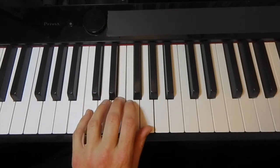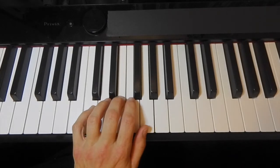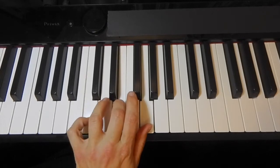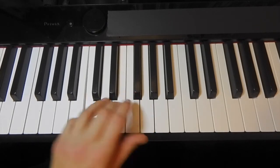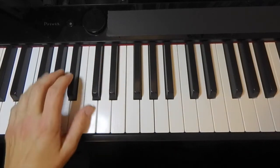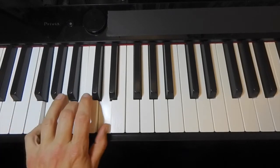And just be aware of those notes as you practice playing your chords, because we're going to pull them out and make them the bass notes that will sandwich the chord. All right, here we go. C chord, A flat, F minor, and then G.